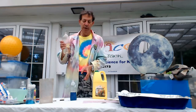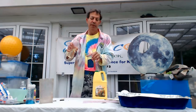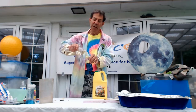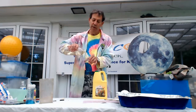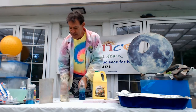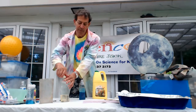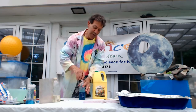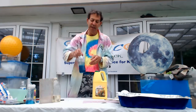So you're going to take your oil that's probably in a cup in front of you. I have it in a bottle, and I'm going to pour it right into the water. And I'm going to put enough in to fill it up just like that. Make sure you put the lid back on your oil if you're using a bottle of oil. Make sure you put the lid back on your water bottle so it's like this.